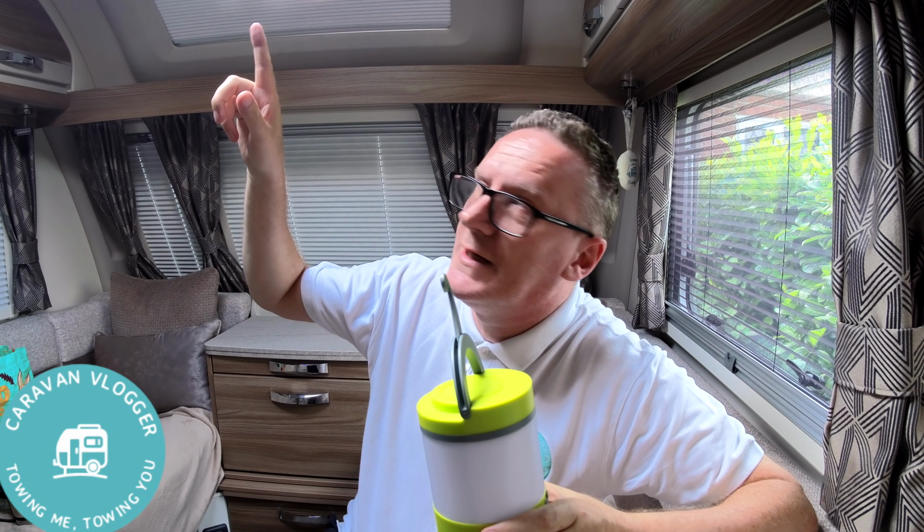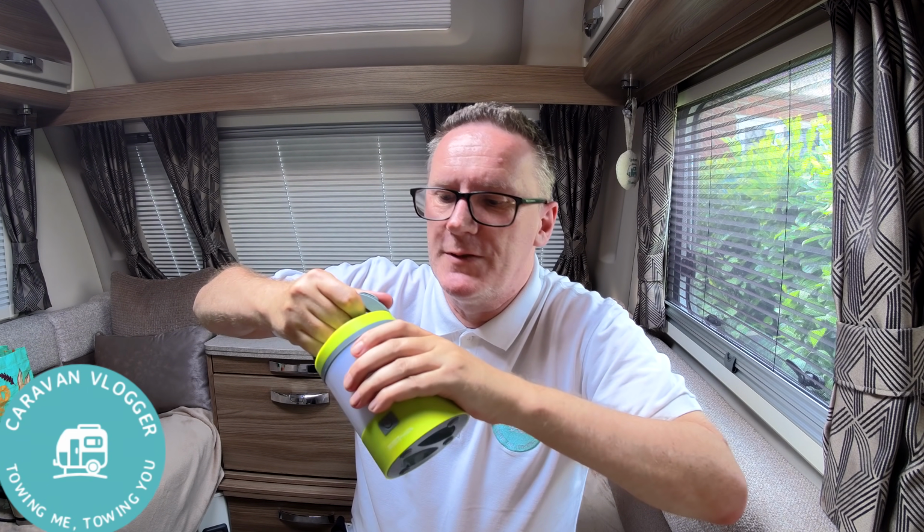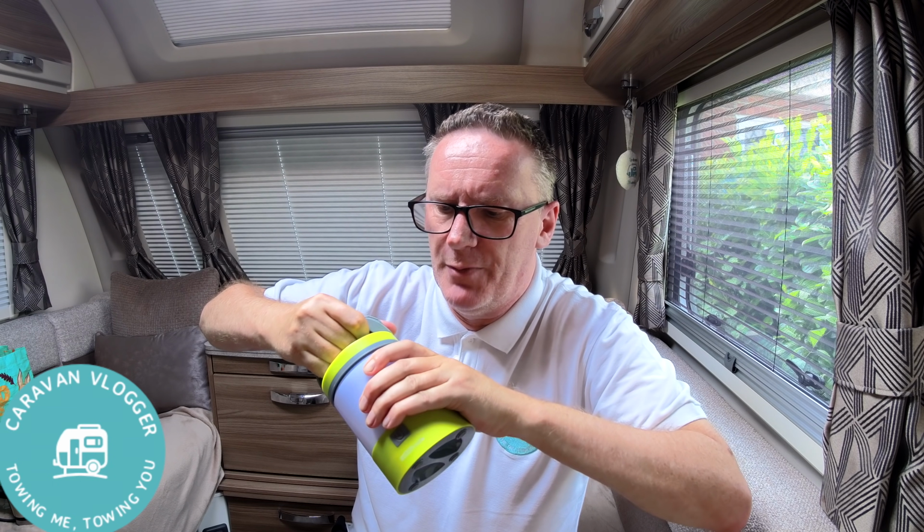That's fairly straightforward. Now the good thing about this, one thing, it's got like a hook there. So we've got these rings in the ceiling of the awning, which I think are used for a ceiling cover, you know, to stop the condensation. But we're going to hook these on them. So it's great that it comes with the hook. That's perfect for us. And also it pulls out like this. Turn it on. Pulls out like this, just as you think you're going to break it. It does pull out.